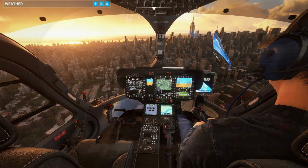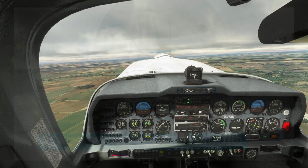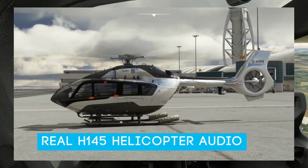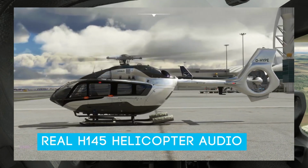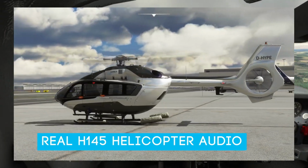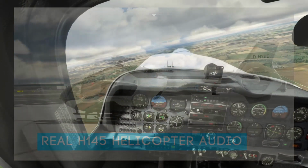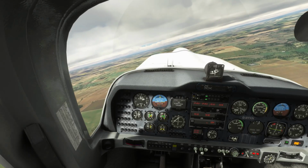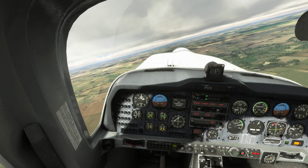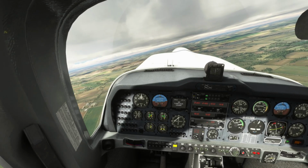I've got to admit, helicopters aren't necessarily my thing, I'm more of a fixed wing guy as opposed to rotary wing, but I might indulge and pick up a copy of this. It looks really good to do some evening sightseeing over the world's biggest cities. It's of course the most realistic helicopter we've got so far, so if you're into helicopters, this is certainly your thing. Tell me what you think about it down below.